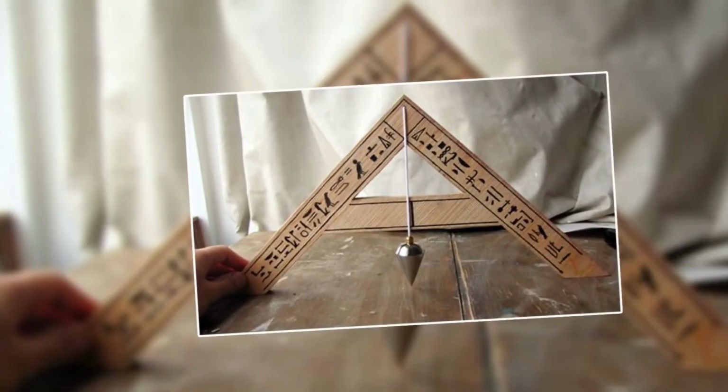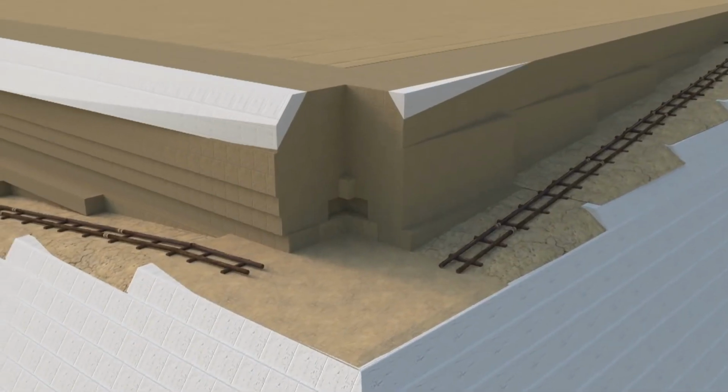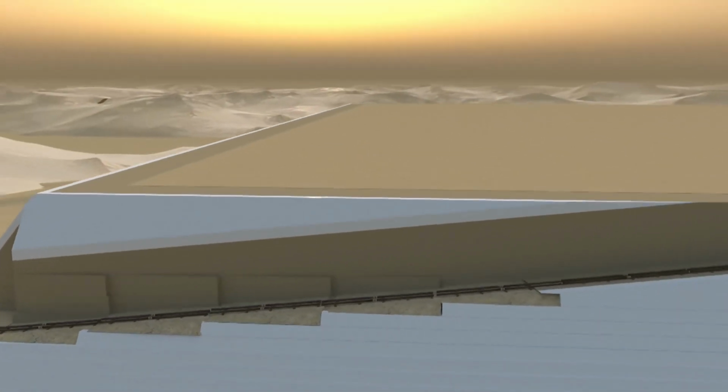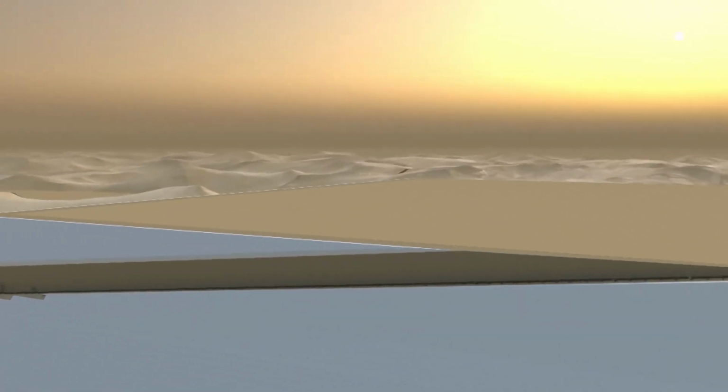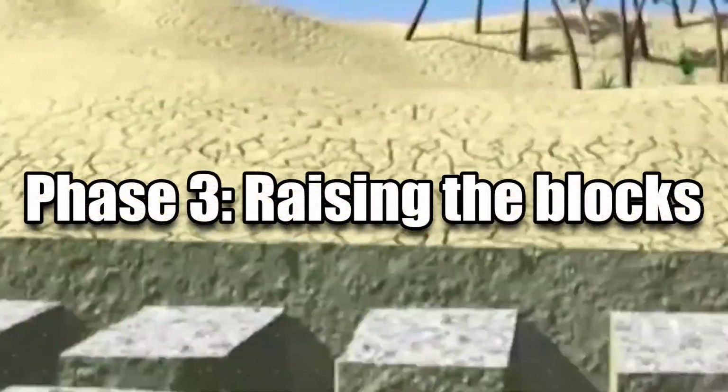They had instruments for drawing right angles, so they could have determined east and west. The base had to be perfectly squared next. All 4 sides are the same length, and the corners are at perfect right angles. Phase 3. Raising the blocks.